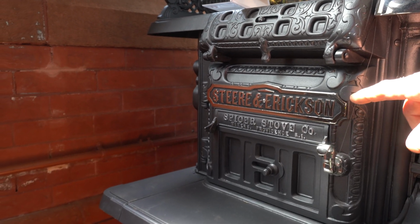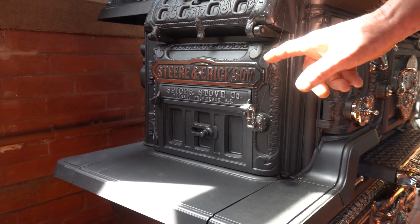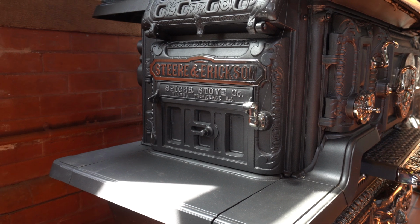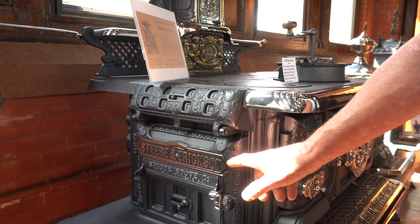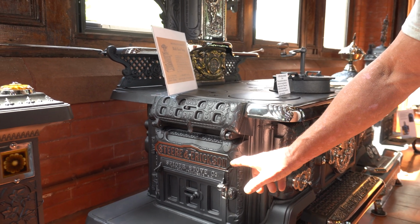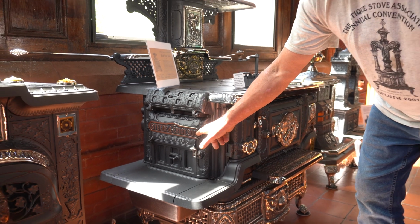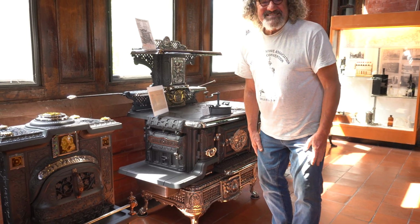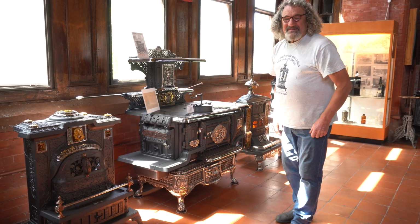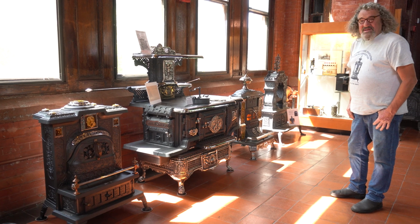plaque on it. The company, this foundry, made plaques for all of their dealerships, just like automobile dealers put their name on the trunk of your car. And the dealership that sold this stove from new was the Steer and Erikson, so coincidentally the same spelling as my last name, but no relation. It's a very, very magnificent piece.